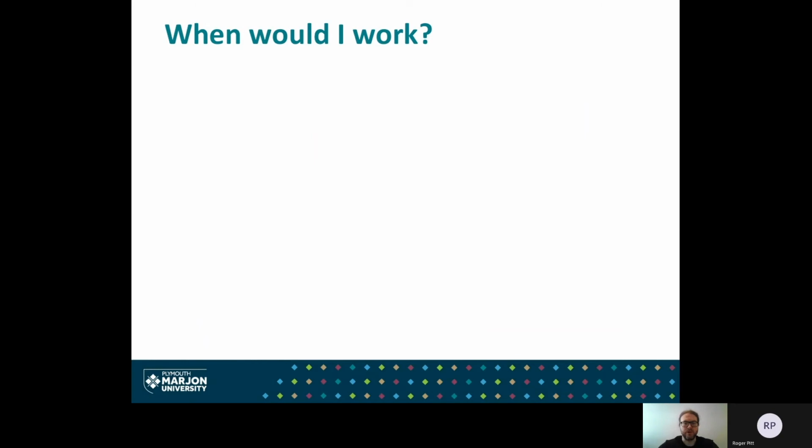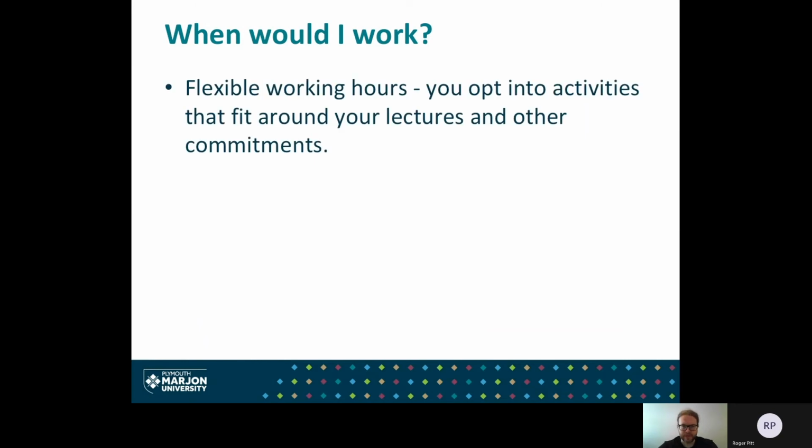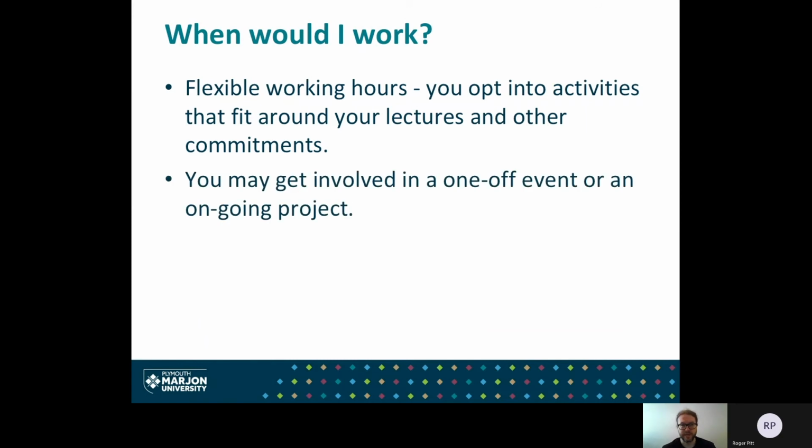Okay, so when would I work? So it's flexible working hours. You opt into activities that fit around your lectures and other commitments. So we always say, please put your academic studies first, and then beyond that, if you have any time and you feel that you can work, then please do put yourself forward for the events that you can work. You may get involved in a one-off event or an ongoing project. So yeah, that's pretty self-explanatory. Some events are just one-offs, but some are ongoing, like we have certain ongoing projects possibly within the marketing team, which you can get involved with.